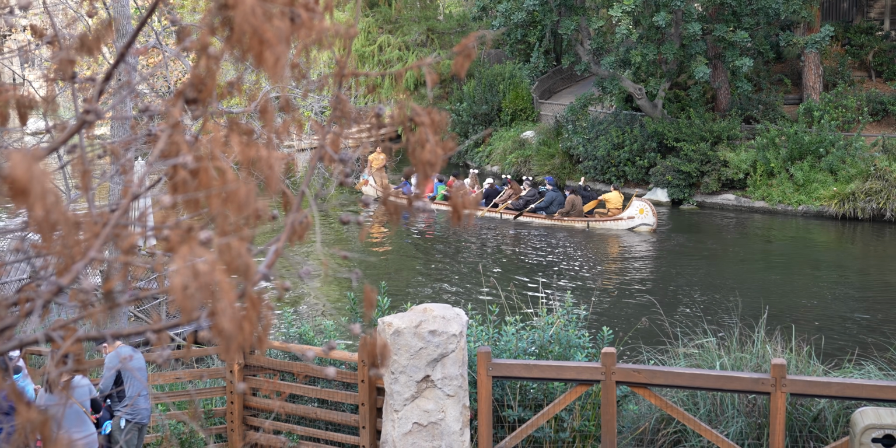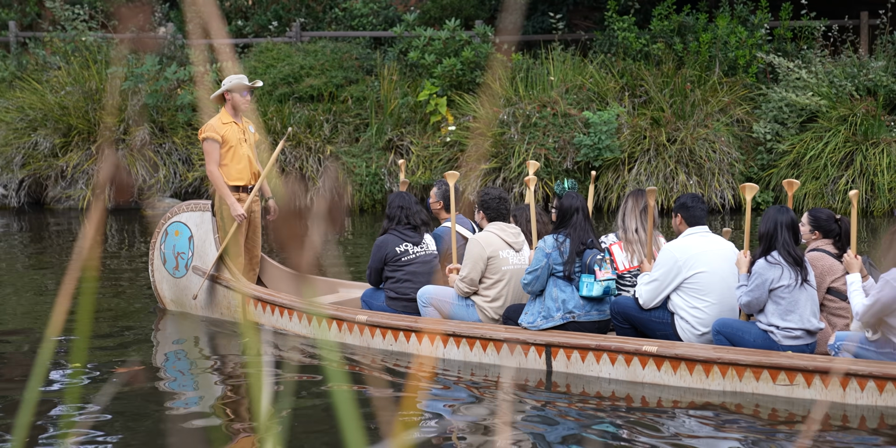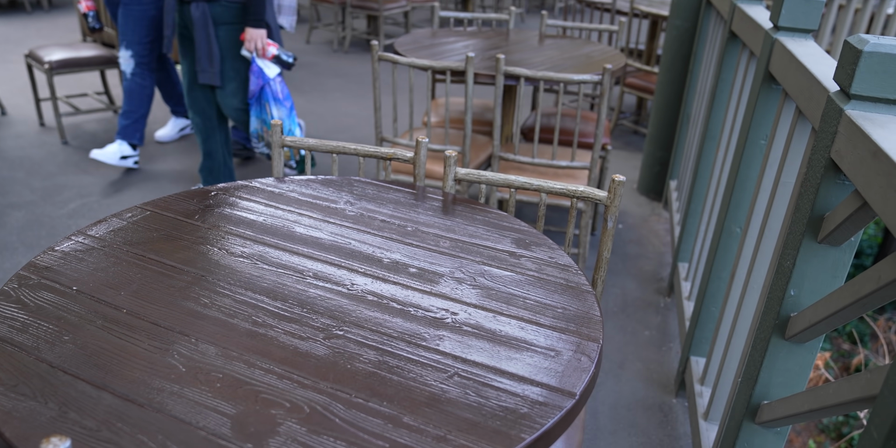So basically we're only choosing to eat at places where we can sit by the river today and watch the canoes. I didn't hear what you said.